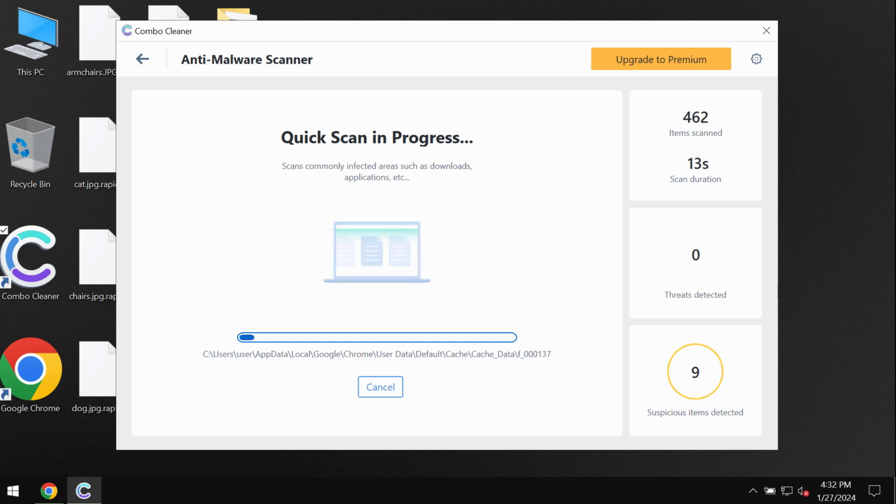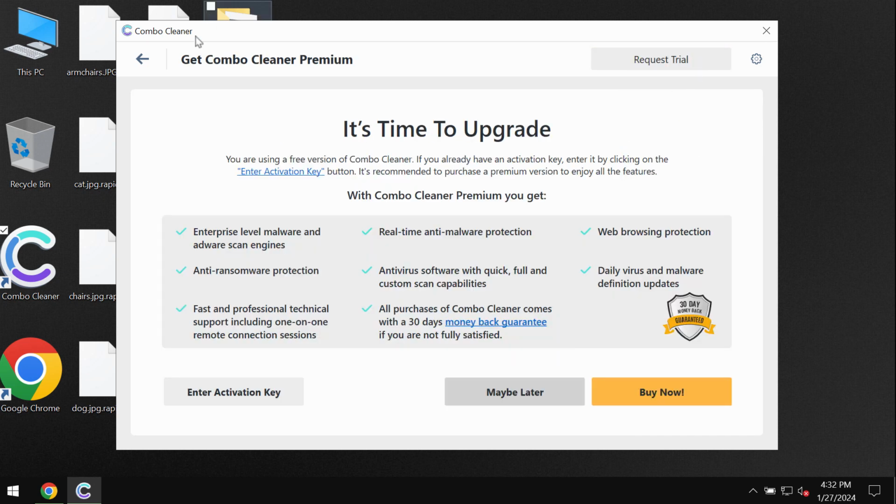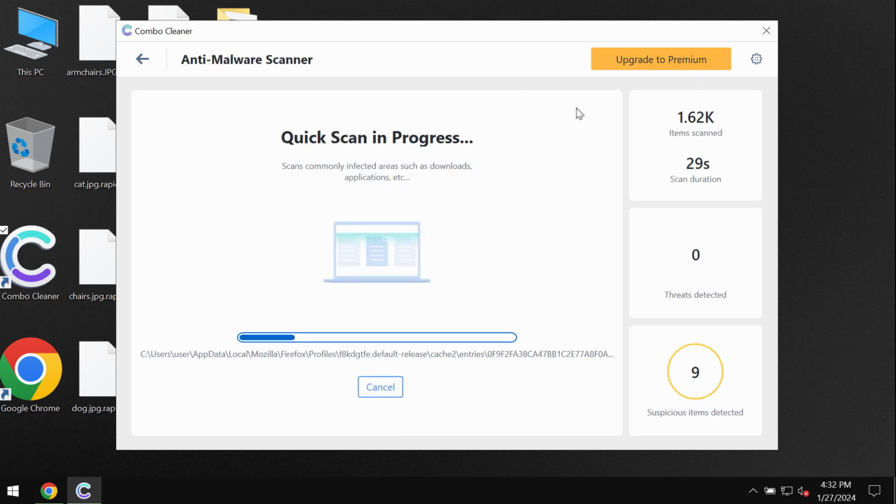Some threats, of course, can be removed manually, but I recommend you to consider upgrading to the premium license as the best solution to keep your data always protected from further ransomware attacks. So, take your time, wait until the scanning has been successfully accomplished by Combo Cleaner Antivirus.